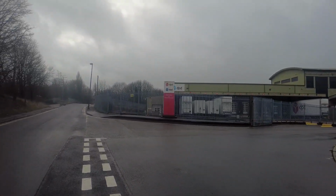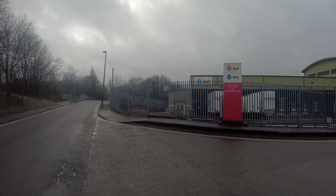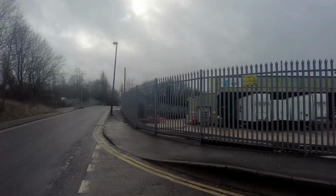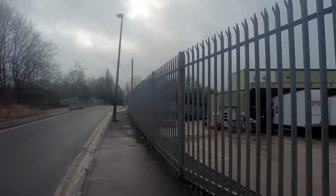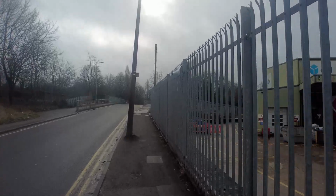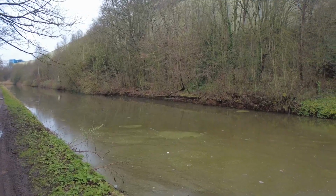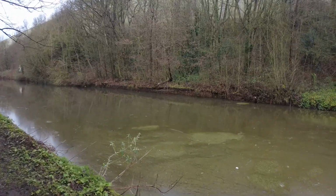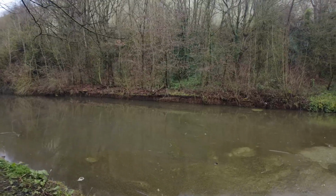So what I'll do now, save you the boredom of walking all this, we'll get to the final destination of where the coal chutes used to be and the tramway ended, loading the coal down through the coal chutes. Right, get there. Okay, so now we're on the last leg of the journey of the Jubilee coal mine and Sandwell Colliery, or Jubilee Colliery and Sandwell Colliery.